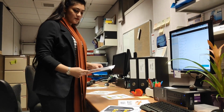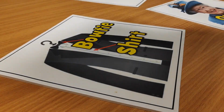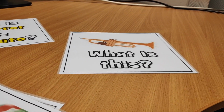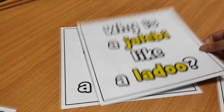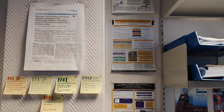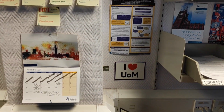These transitions from kangaroo to goat or pig to turtle might seem very simple, but actually a lot of thought goes into developing versions of these cognitive tests. We have to make them culturally understandable and acceptable to our target population while still making sure the individual questions are doing what they're supposed to be doing, assessing specific cognitions. This is one of the aspects of my research, the DOME project, which is working towards improving access and diagnosis of dementia for those with different cultural or ethnic backgrounds. Naturally, cognitive tests are a significant component of this, and we're just trying to make sure that everybody has access to an accurate diagnosis of dementia.